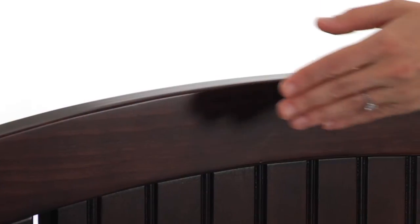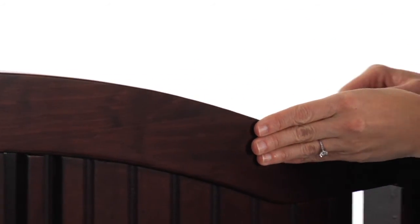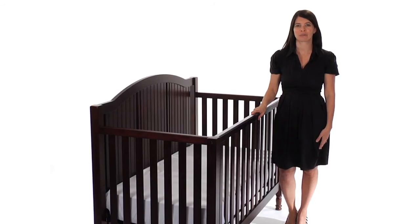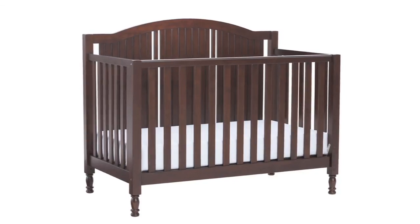Our exclusive finishes are applied by hand for exceptional richness, durability, and depth of color. Most importantly, the crib is tested to meet the highest U.S. and Canadian safety standards. The crib is available in Simply White and Sun Valley Espresso.